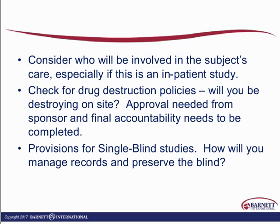And then provisions for single-blind studies. There are a lot of errors that happen in terms of the single-blind, in terms of how we manage the records and preserve the blind when we have, for example, a blinded and an unblinded monitor and a blinded and unblinded either investigator or coordinator. How do we keep those things straight?